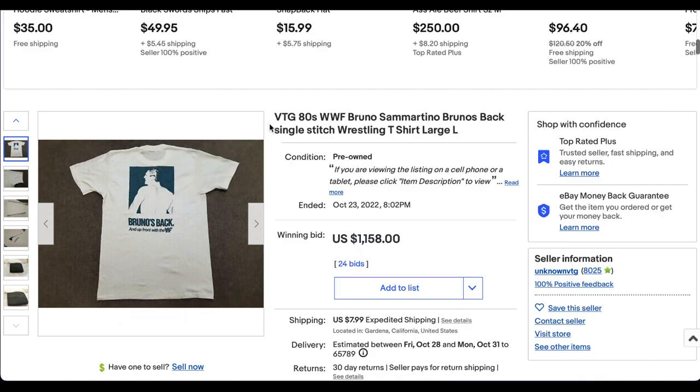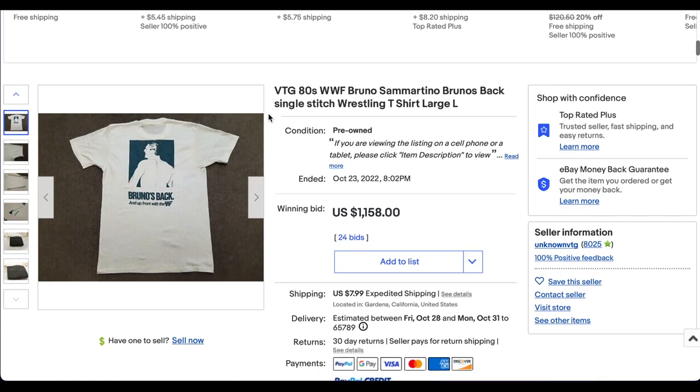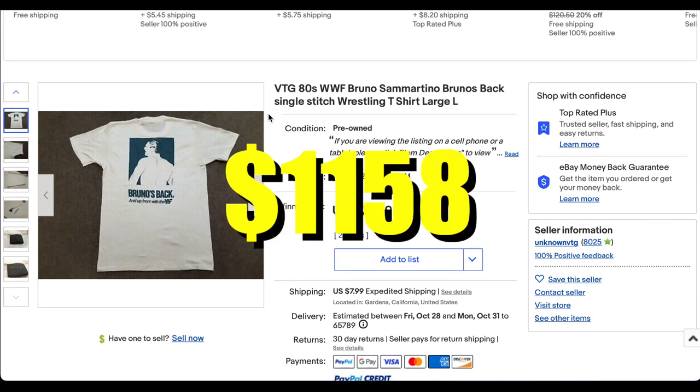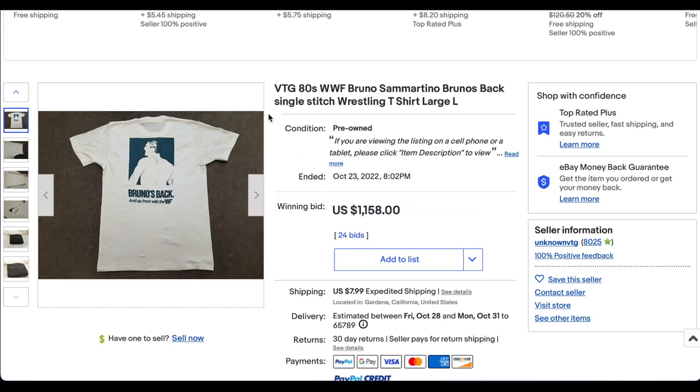Still a cool t-shirt if you're a collector. This is definitely one of those ones you want to pick up because they are rare, especially being from the 80s. And this one sold for $1,158 with 24 bids. So plenty of healthy demand for this thing. People trying their best to pick it up. Super cool t-shirt.